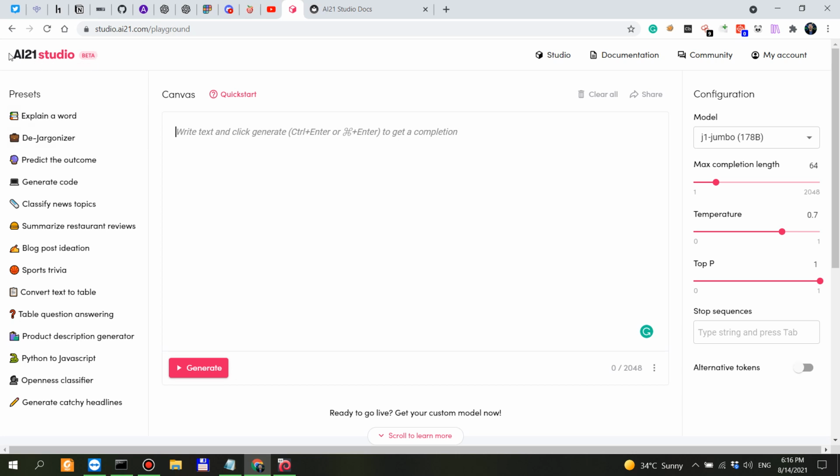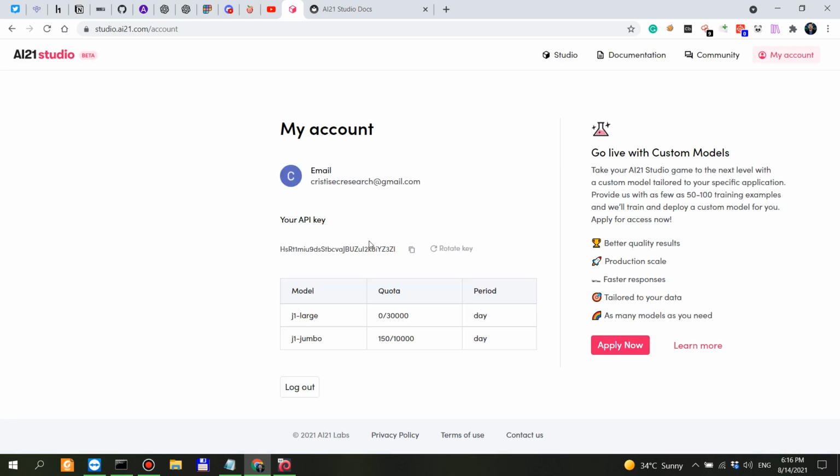Yesterday I saw this one coming out, and I'm really excited about it. It has 178 billion parameters, and you can start playing with it today. You do not have to be on a waiting list like OpenAI GPT-3. You can just go to studio.ai21.com and sign up for an account. I don't think you can copy my API key, but anyway, if you do, I'll just rotate it.